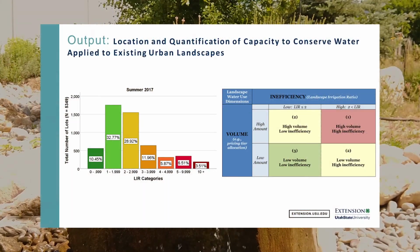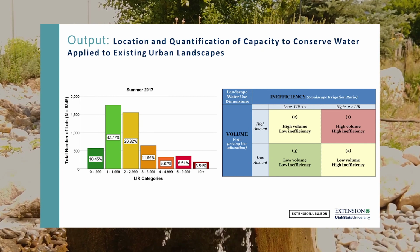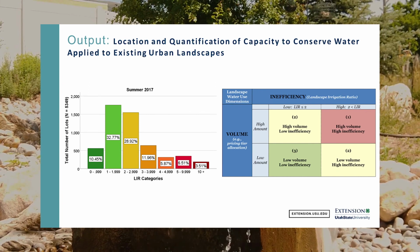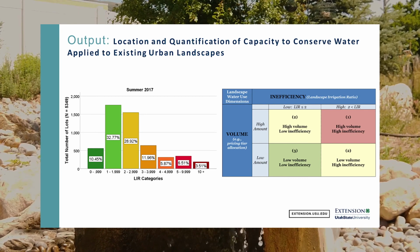If they know what their LIR is and they know that they're overwatering, then they can save money by watering less. So it can be based on their want to save money or their want to save the environment, or both.